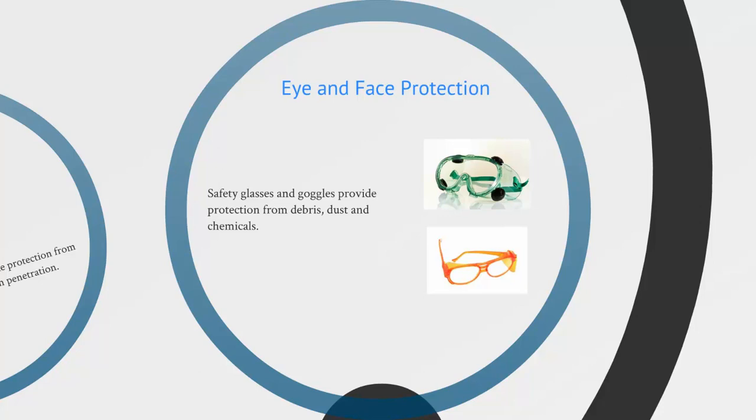Eye injuries are extremely common. You'll remember from earlier that 60% of workers with eye injuries were not wearing the proper PPE. Wearing safety glasses and goggles at all times is key to staying safe.